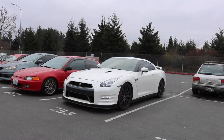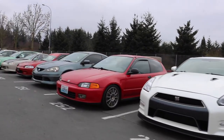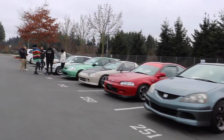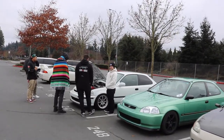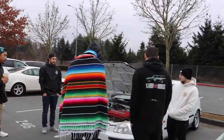But anyways, more people have showed up. White R35 GTR. And then we got this beautiful white EK over here that everyone's looking at. Let's go check it out. The right-hand drive special over here.